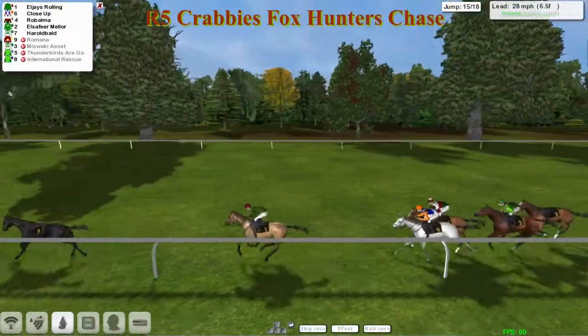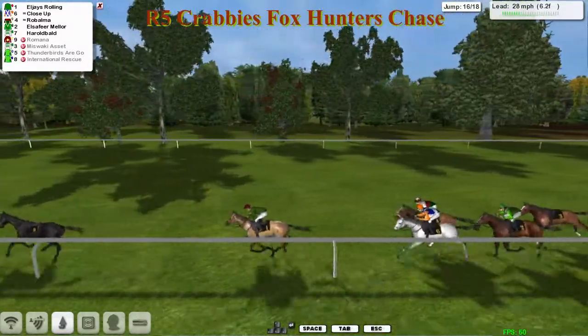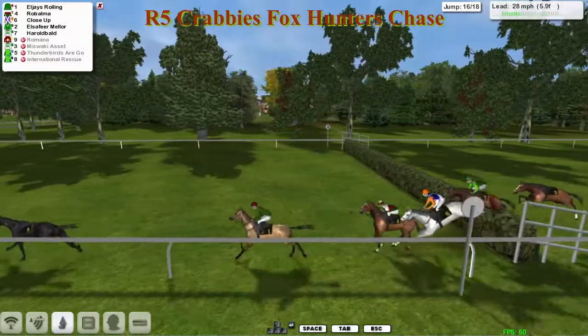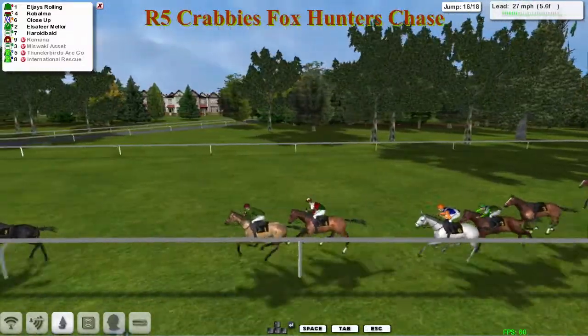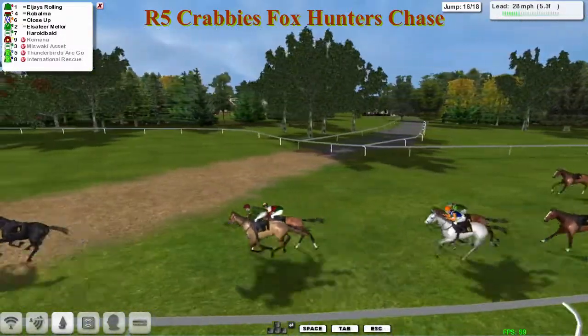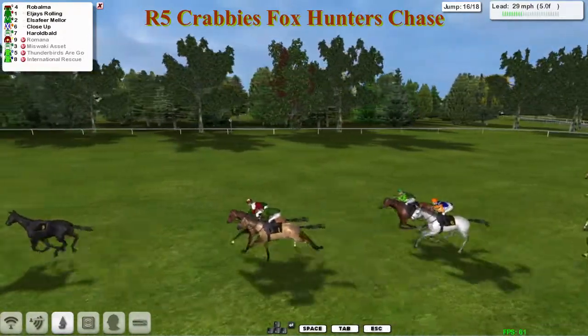Then LJ's Rolling is in the lead from Close Up in second. And then Rabalma third. And then comes El Sophia Mella in fourth. They're racing down then towards the business end of the race. This is the 3rd last. Over it they go. Slow jump there by Close Up. Rabalma though is stalking LJ's Rolling. LJ's Rolling's in the lead. They're crossing over the Mellin Road now, making their way towards home. They've got just 2 more fences to take across, and then that long, long run in.